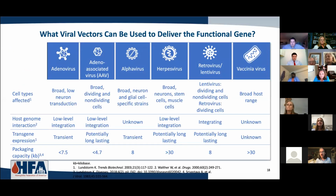There are lots of different viruses, and sometimes they're scary because some of these viruses are in the same family of viruses that affect people like hepatitis and HIV. But these are very different, and we'll talk about that. The one that killed Jesse Gelsinger was adenovirus. This one was not a good target, but we've learned adeno-associated virus is a better one because it doesn't cause an infection. It's quite useful.